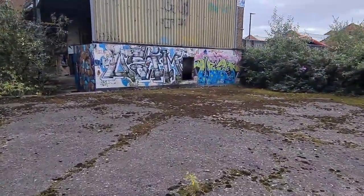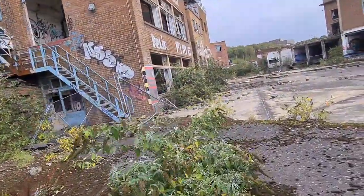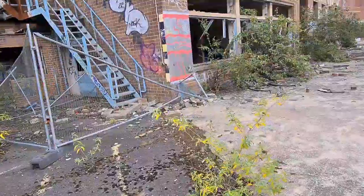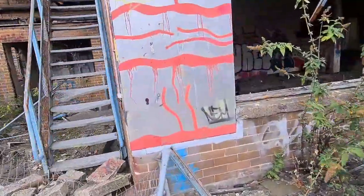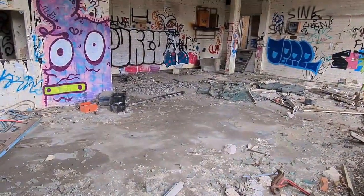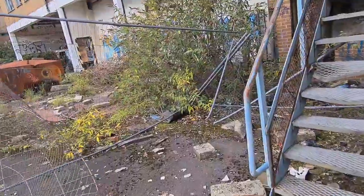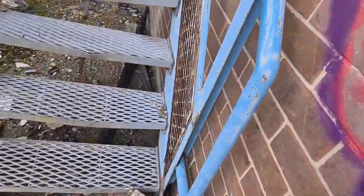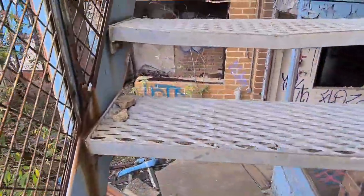Some nice graffiti there. Old rooms going up everywhere. Absolutely nuts place. Some more graffiti in here. So, try and get over here now. Go up these stairs, see what's up here. See if I can go through this door here.